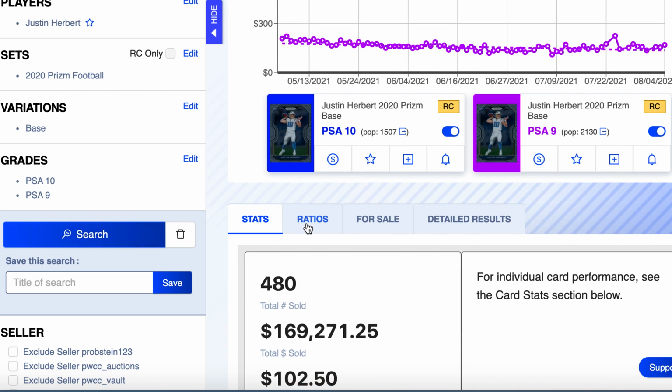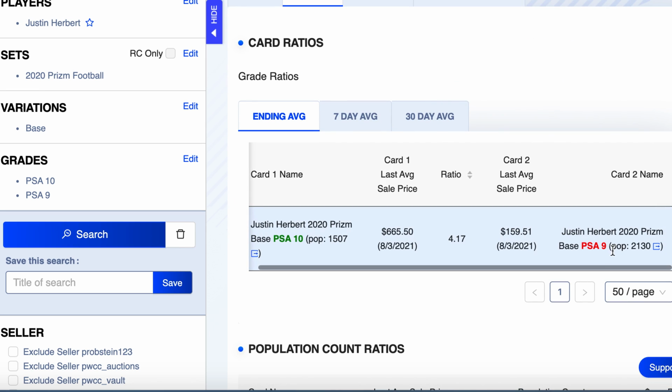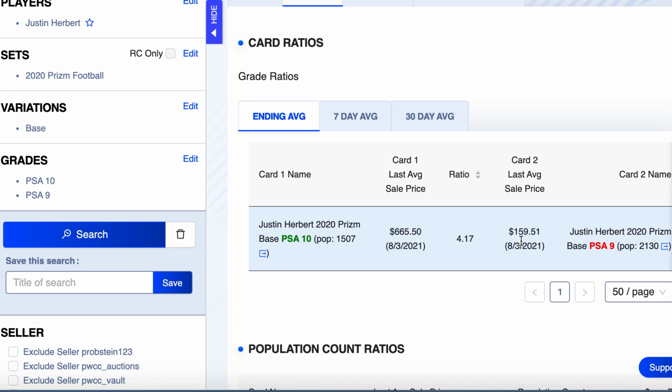Let's look at the ratio real quick. Pop counts are fairly similar. I feel like the ratio, a 10 usually goes for about 3.5 times more than a 9. This is just very generally speaking, as long as the pop counts are similar. So there may actually be some value in this 9 here, but it's probably about right.